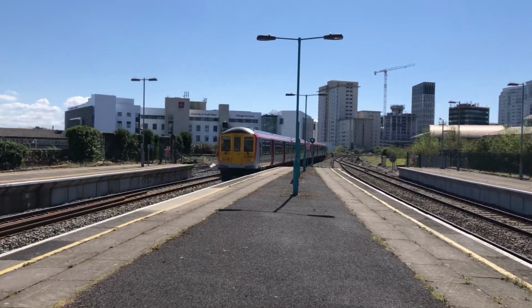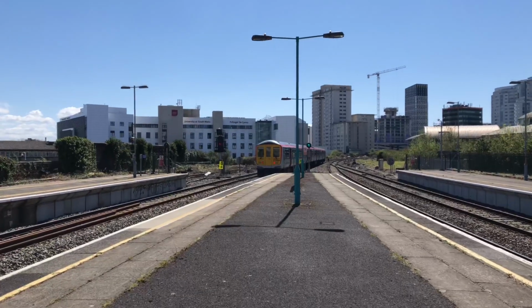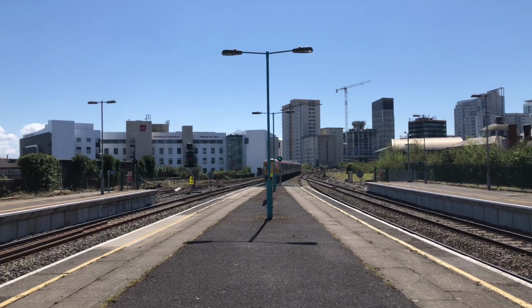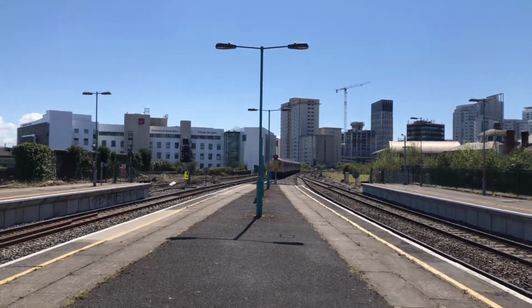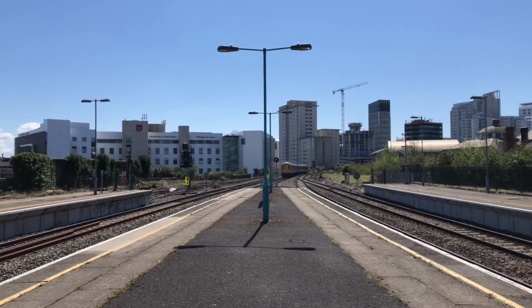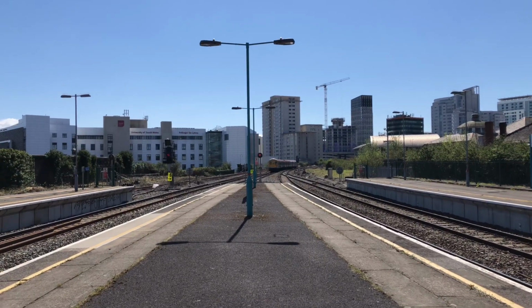Another one of those 769s we haven't seen yet. Different number. Thought I might as well include it in the video. Got to say, like I said, they look smart, especially in the newer livery. I think they would have looked awful in the older turquoise livery, that's for sure.